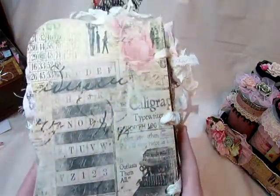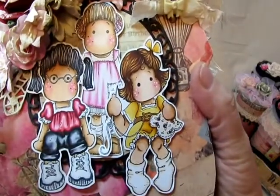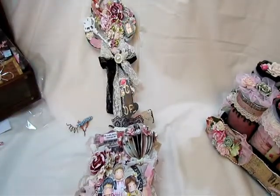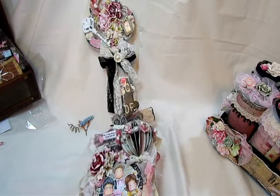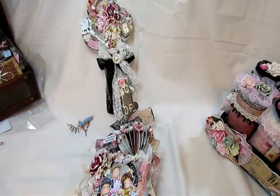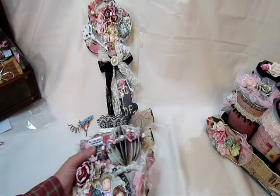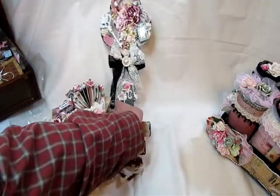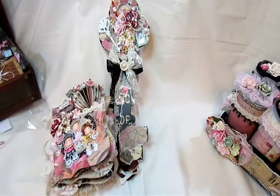Oh, thank you so much for this. Thank you so, so, so much for this. I love it more than words can say. Seriously, I love it. And there's my girls. Thank you so, so much, Rina. I absolutely love my book. That's going to have a special home so I can see it and have access to it immediately when necessary. So here's all my handmade treasures from Rina Bina.